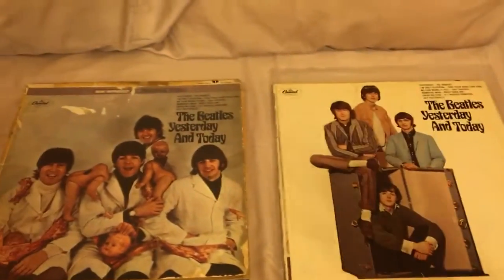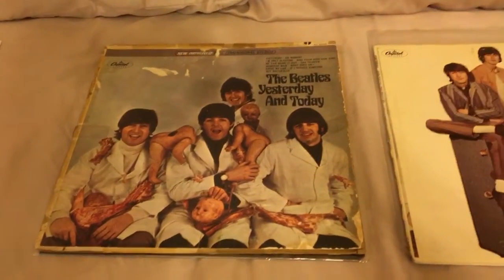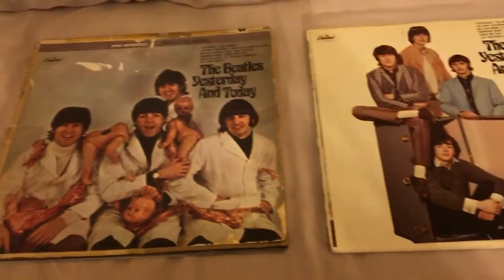Somehow, we started talking about different versions of the different albums, and basically it came up. One of my friends was like, "Oh, did you know that there's this crazy cover called the Butcher cover?" People first saw it and thought it was kind of weird, and I was like, "Oh wow, really? Let me know more about that."